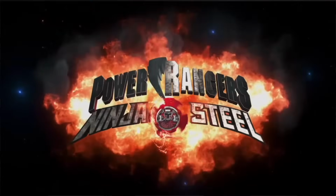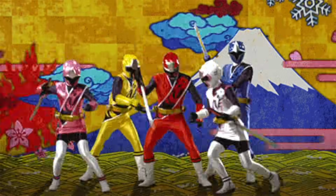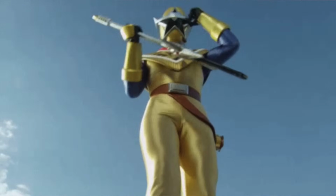For Ninja Steel, we got the return of a ninja motif, and the return of a now larger sash with a ninja star in motion. What I liked the most about these suits were the helmets that looked like ninja weapons. But hey, Gold Ranger's a cowboy. He has a cowboy helmet. It would have been cool if we had the Burger Morpher. We really dodged a bullet with that one.